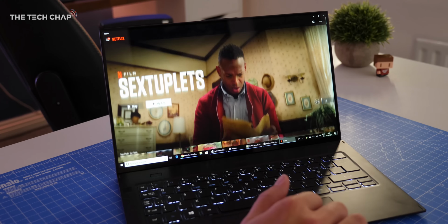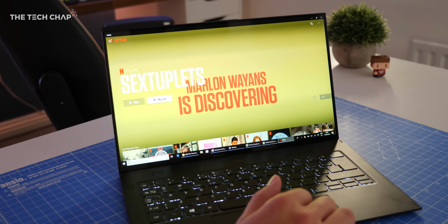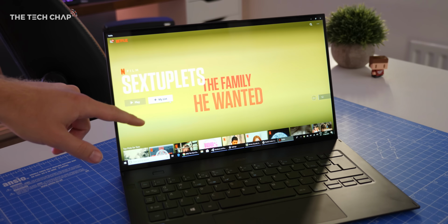Now, that's not the case for everything, and watching YouTube videos was fine, but it doesn't get very loud at all, and that is one of my bigger issues with the Swift 7. Although, again, if you are using headphones, whether it's plugged in via the USB-C or wireless, which I use, then that kind of negates that issue.